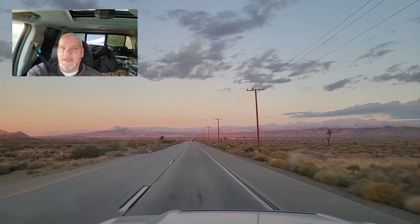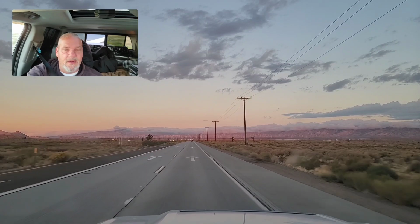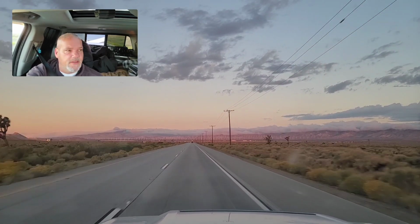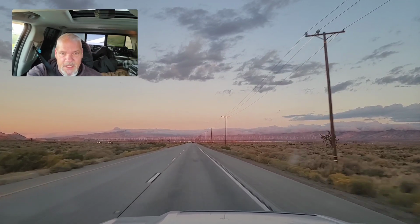I'm just soaking up this absolutely beautiful morning. I love this ride right here, going across toward Tehachapi and all that. Just absolutely gorgeous.